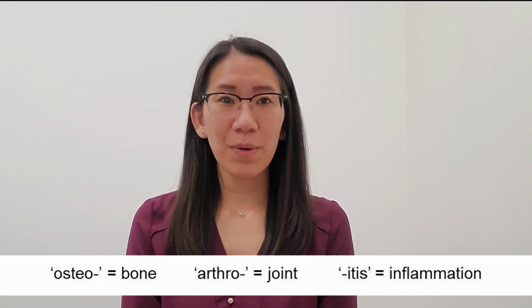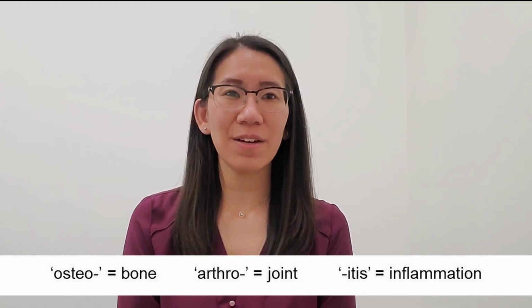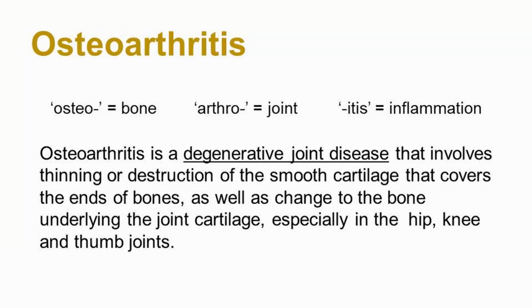Now, a lot of times we know osteoarthritis as arthritis itself, but if we were to break down the term, osteo means bone, arthro means joint, and itis itself means inflammation. So to define it, osteoarthritis is a degenerative joint condition. It's a disease that involves thinning or destruction of the smooth cartilage that covers the ends of bones, causing changes to the underlying cartilage and joints. Now, OA is a short form for osteoarthritis. OA can affect many joints in our body, especially joints that go through a lot of wear and tear.